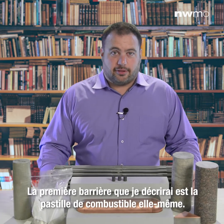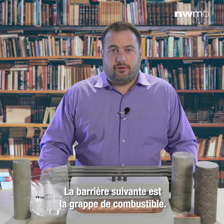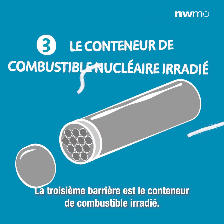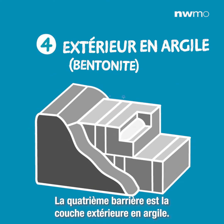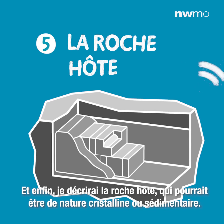The first barrier that I'll describe is the fuel pellet itself. The next barrier is the fuel bundle. The third barrier I'll describe is the used fuel container. The fourth barrier is the clay exterior. And finally, I'll describe the host rock, which could be crystalline or sedimentary.